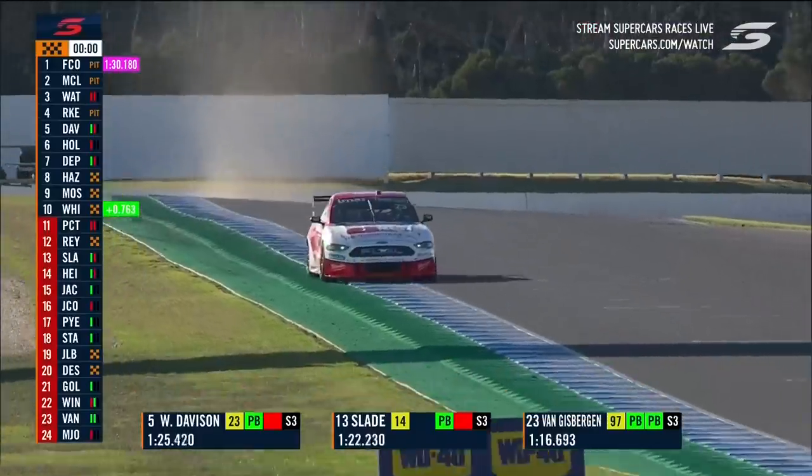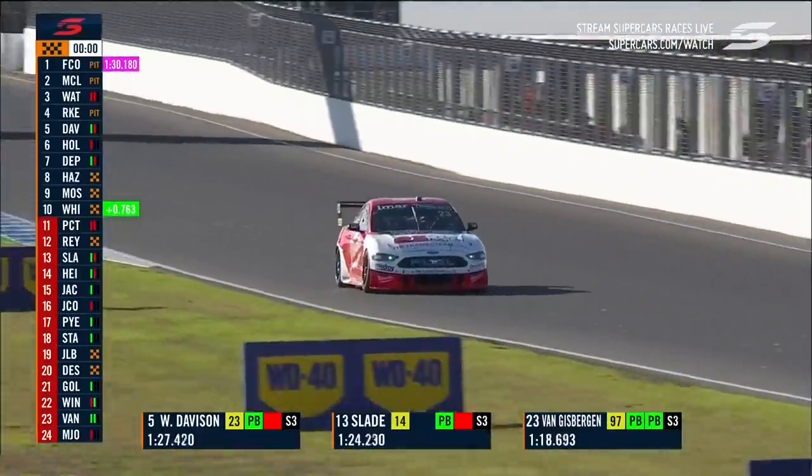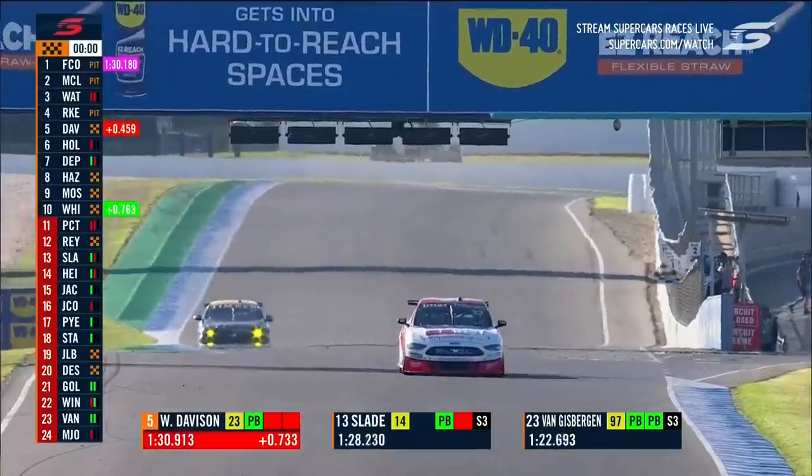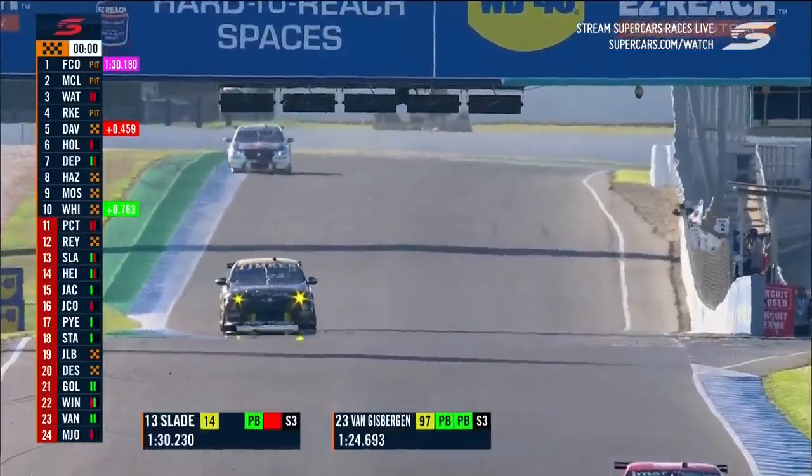30.94 now is your 10. You've got to do better than the 30.94. What will Van Gisbergen do? He's coming onto the straight now.